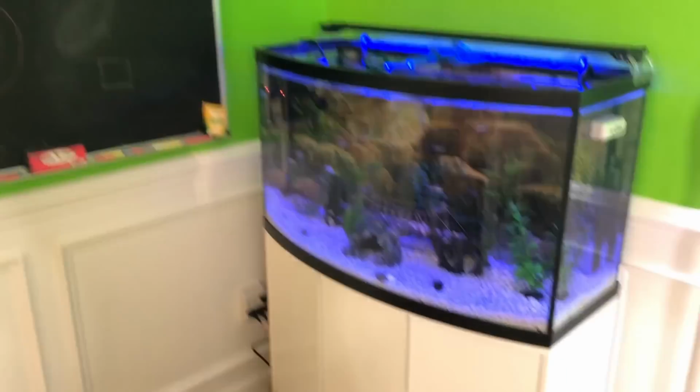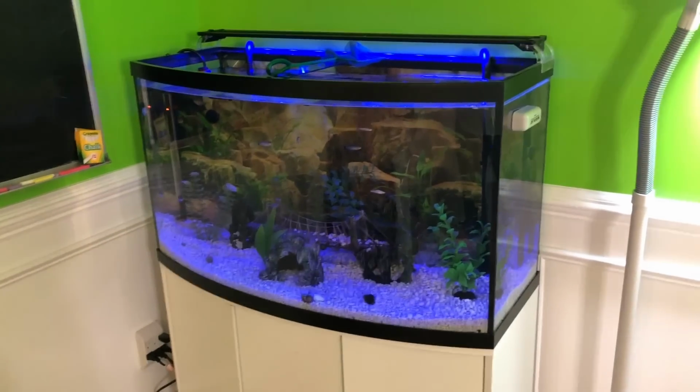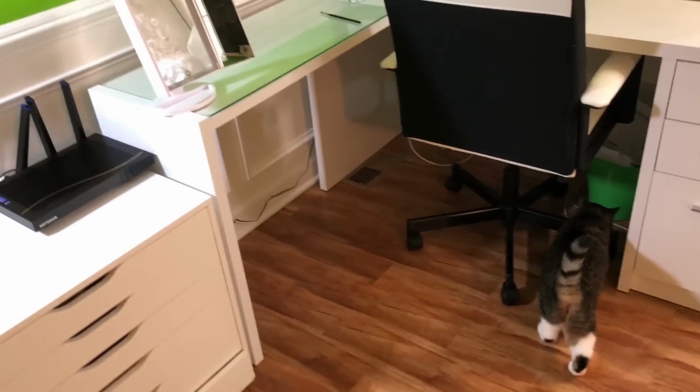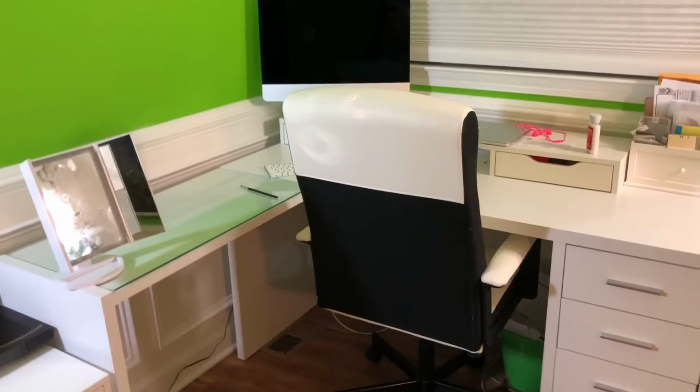So this is my cute little fish tank. That is so relaxing to look at. And here's my cat. You know, guys, she loves being in my videos. But anyways, it's still kind of being worked on.